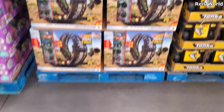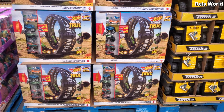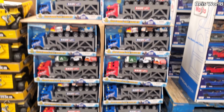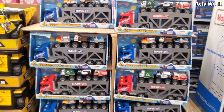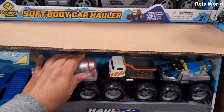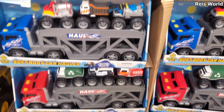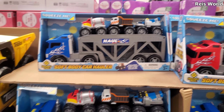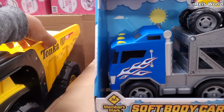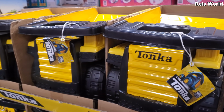So $29.98. You have Hot Wheels monster trucks, 4 cars and 4 trucks. $16.98. They are soft body, so you know no one's gonna get hurt if they chuck it across the room. Well, the wheels are not squishy, but the car on top is. You know how that goes. The Tonka, $34.98. They're like plastic now. They're not really like metal. They are metal, but they feel really different now.